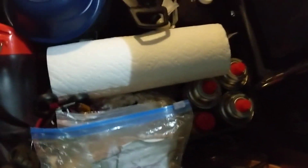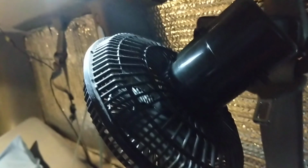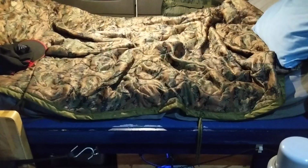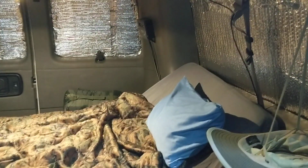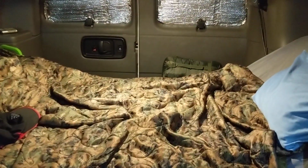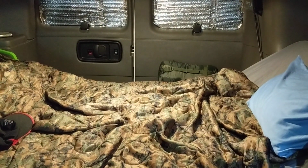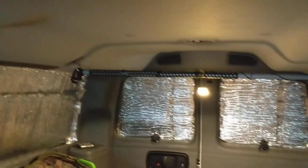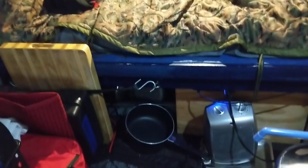Things like fuel for my stove, utensils, solar lighting, a 12-volt fan. That's running off solar there. That little light is plugged into my solar panel USB. I think I showed you guys that the other day. But that's my bed area. I've got a bunch of blankets and stuff there. In the back there you can see a military sleeping bag. Then in the back there are some more backpacks and stuff packed. But again, I try to have this van ready to go at all times.